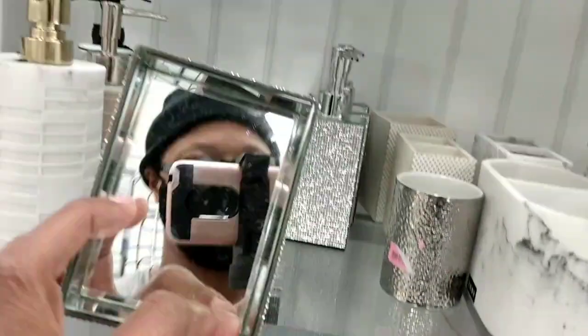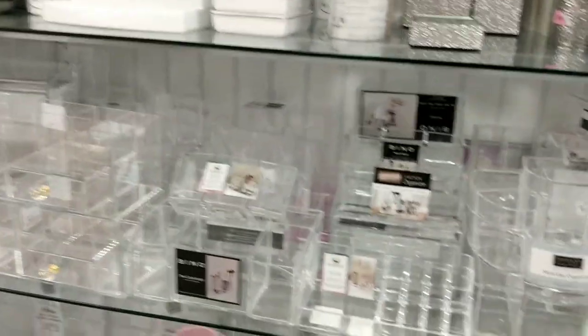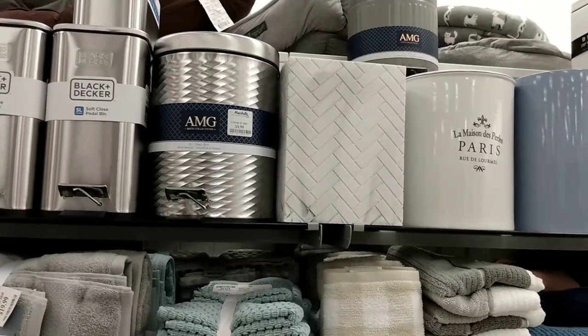See that whole little set, y'all, with the bling, bling, bling, bling. If you like bling and you want to do your bathroom, bling it out with this set at Marshalls. It's in stock right here. I don't know if it's going to be in stock at a store near you, but you never know. Look at that trash can. It is so cute. You never know until you go in and check it out.